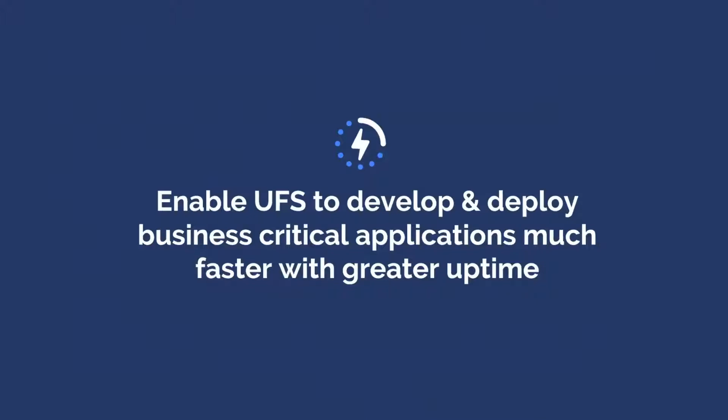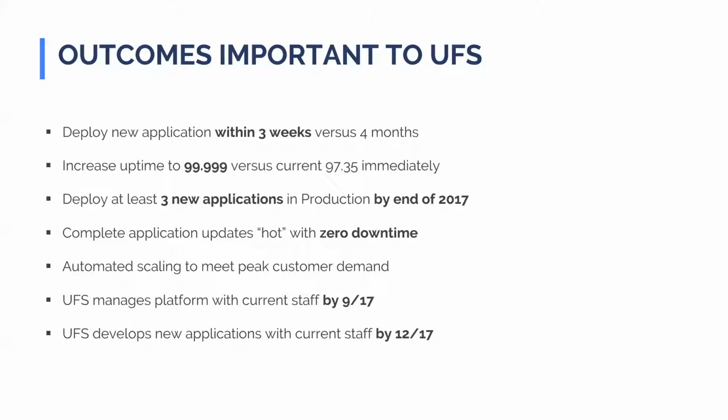So Diana, if you go to the next one, the very first slide, and typically I like this to be in a build so you can talk about each one, but it's really important that you present this in a humble way. Based on all of our conversations to date, we believe these are the things that are important to your organizations. Right now, you want to be able to deploy new apps within 3 weeks, where it's currently taking you over 4 months. You want to hit 5 nines, okay, in terms of uptime compared to where you are now. You've got 3 critical new applications you need into production before the end of the year. You want to be able to complete updates hot with 0 downtime.